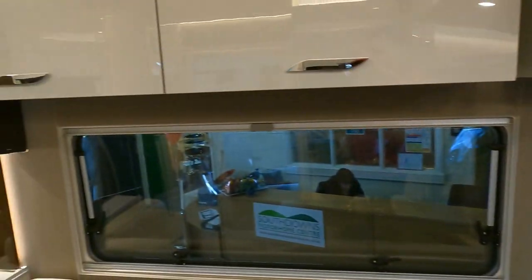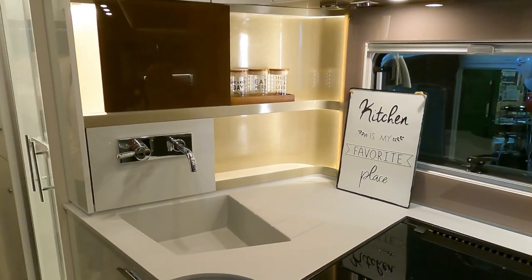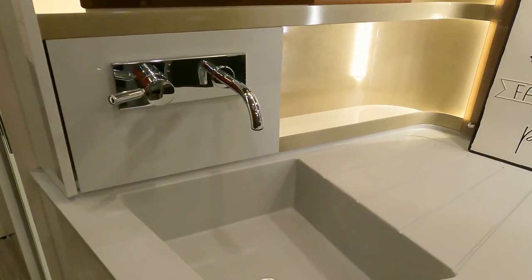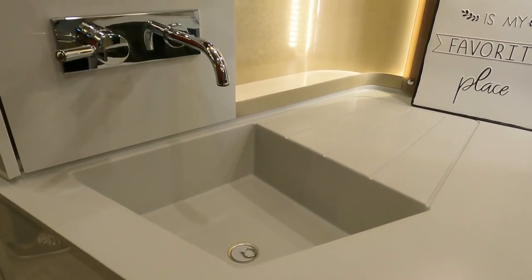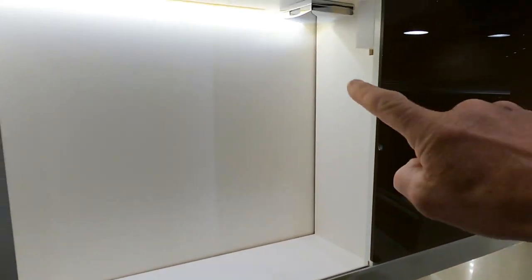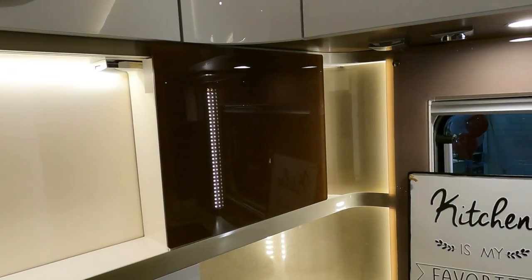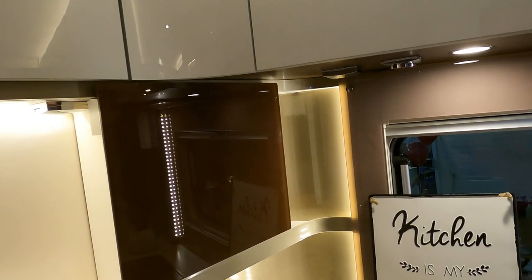In the Elegance here now. Wow, what a bit of care. This sink is amazing. Look at this corner sink. Oh, little slidey plug socket up there. Cool, look at that. That's it.